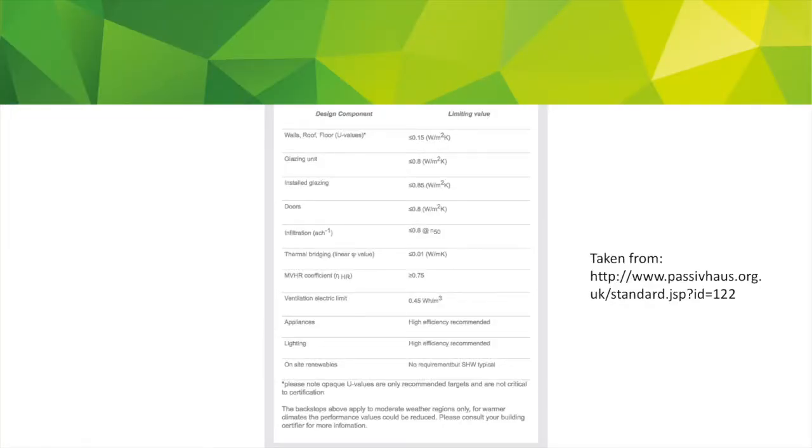All appliances have to be A rated. Lighting should all be high efficiency fittings. And on-site renewables, what we discussed before in the series, is that there is no real requirement for renewables, and this is because the standards are looking at energy consumption, energy reduction, not carbon footprint. By reducing your energy consumption, you're reducing your carbon footprint, but it doesn't look at completely eradicating it or providing any additional energy generation on site.